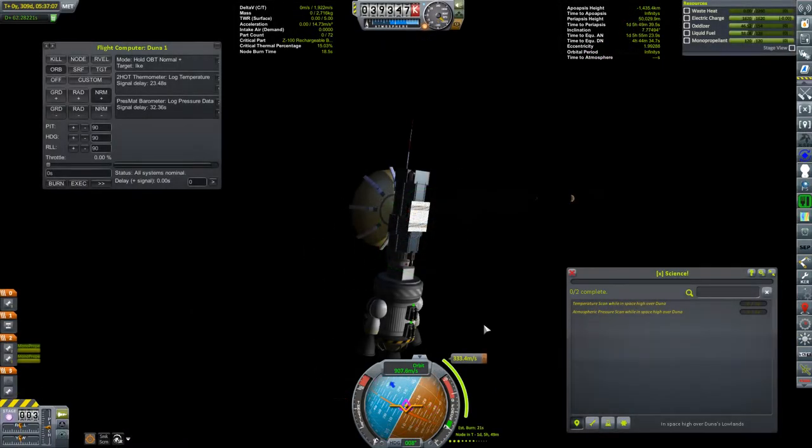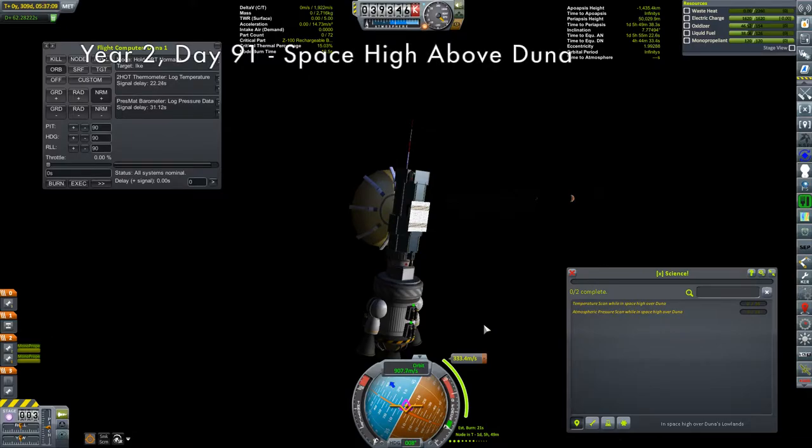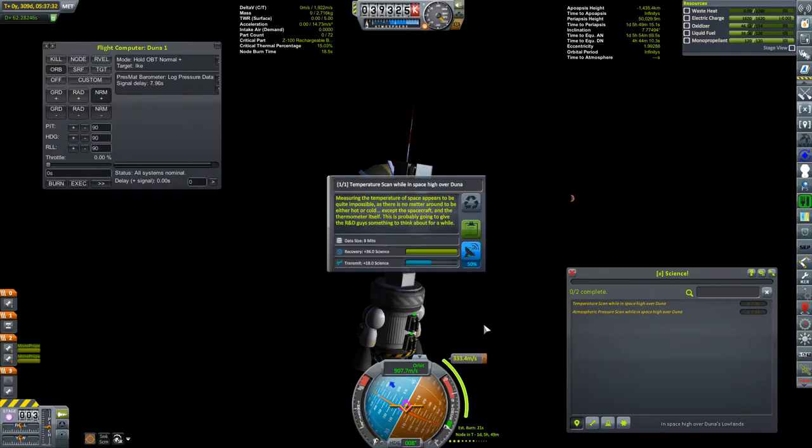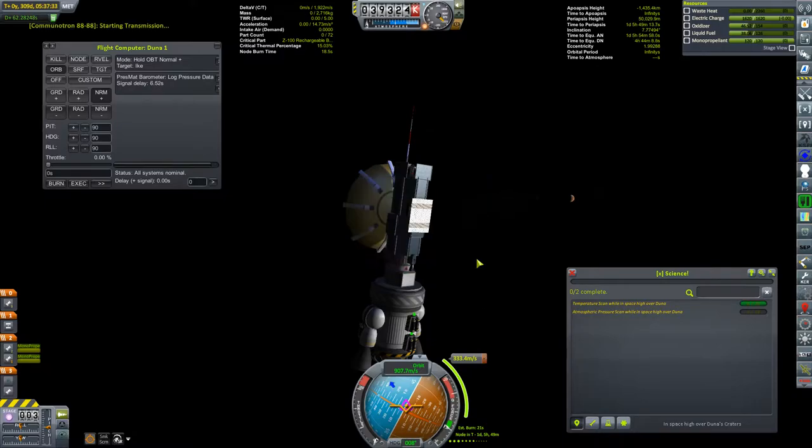Let's get ourselves out to Duna, where we've already entered into Duna's sphere of influence, and the remote tech flight computer has received the instructions to do some science, and we're just waiting for that to be executed. We have to wait thanks to the 1 minute light delay out here. This is an old probe. Only science I got is a thermometer and a barometer, and that's going to be it. Oh, here we go. Okay, that's the thermometer. We got 18 science to transmit, so let's send that off.